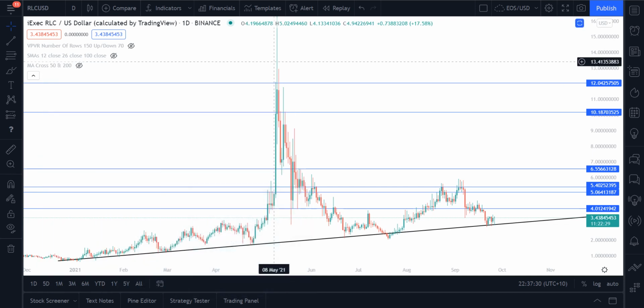Hello Wolfpack, we're analysing RLC, iExec. iExec is one of the biggest coins that I'm looking into in this bull market in preparation for altcoin season. I think the chart looks beautiful, right? And I think the fundamentals are great as well.